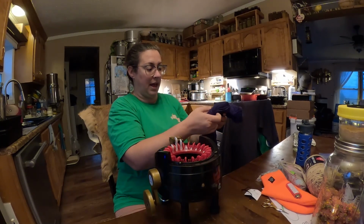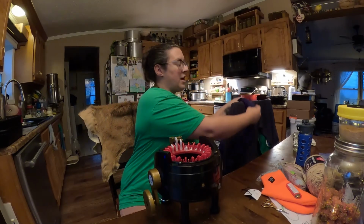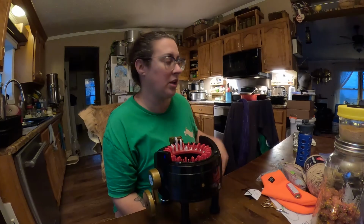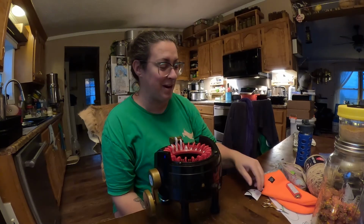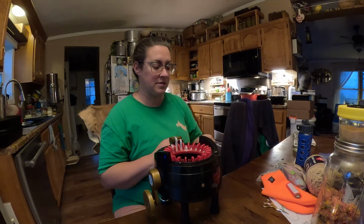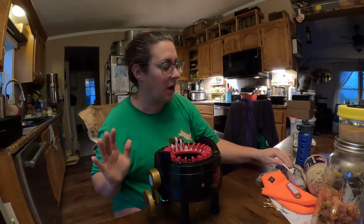I am a hand knitter. I actually started knitting when I was 7 years old. I learned to knit before I learned to crochet. My grandmother must have had an immense amount of patience because I've been trying to teach my daughters how to knit. For some reason it's not sticking. They have their own hand looms and things and they love to crochet, and so that's working out well.